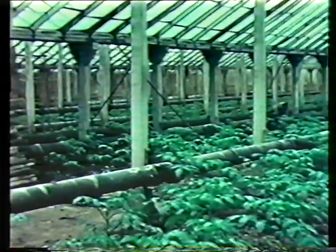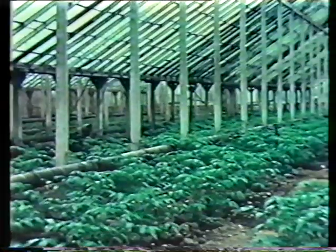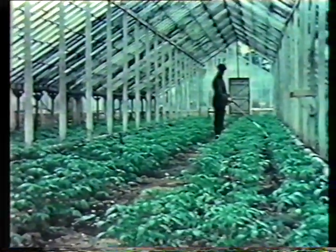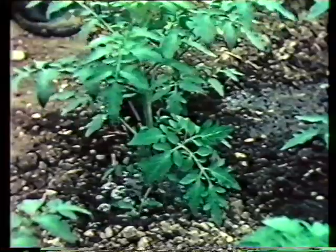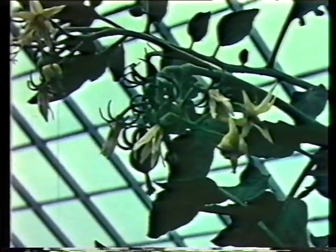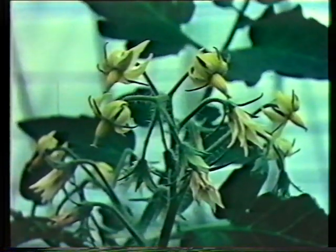But the principal crop, occupying 2/3 of the whole area, is the tomato, the love apple of bygone days when it was grown as an ornamental plant. Tomatoes were introduced by the Spaniards from Peru in the 16th century, and now more than 150 varieties are in cultivation.